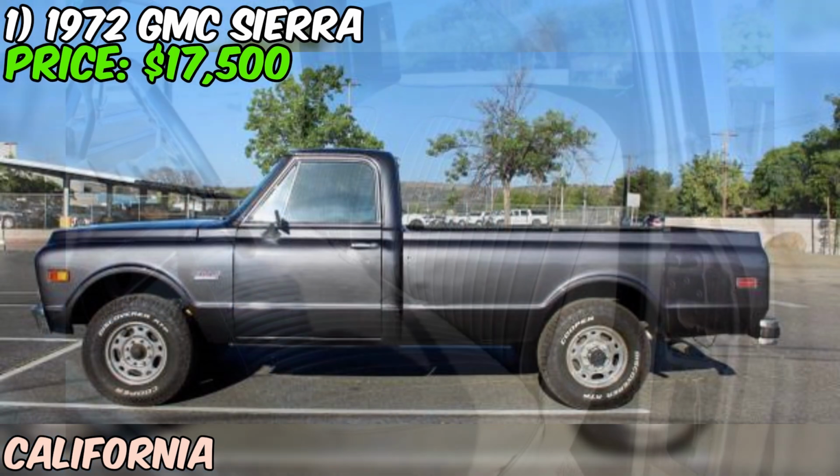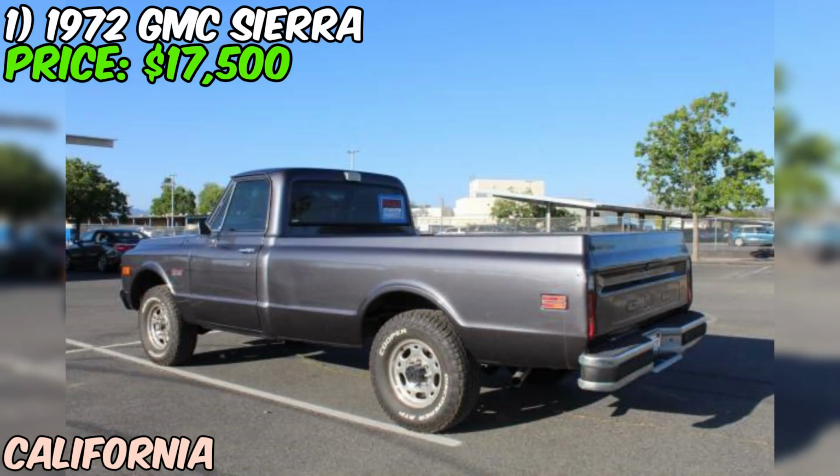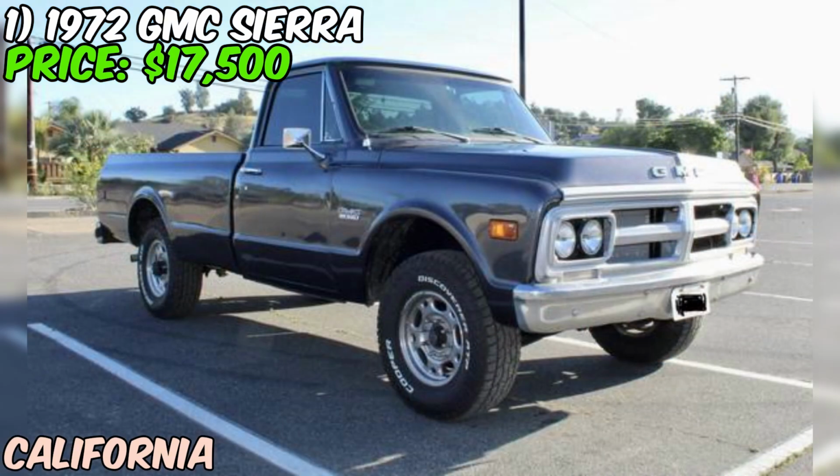The owner has clearly invested in performance with an Edelbrock carburetor and intake setup, plus new headers and a dual exhaust system that probably gives it a nice rumble. The mechanical upgrades continue with power steering, front disc brakes, and a rebuilt drive shaft. They've even relocated the fuel tank under the bed with a new unit. That's a smart modern safety upgrade.